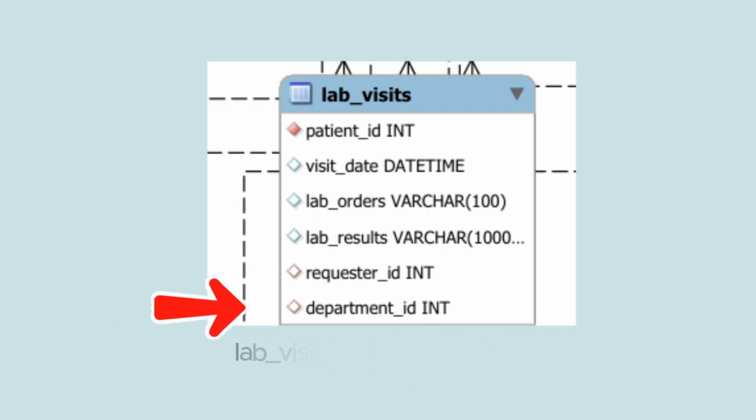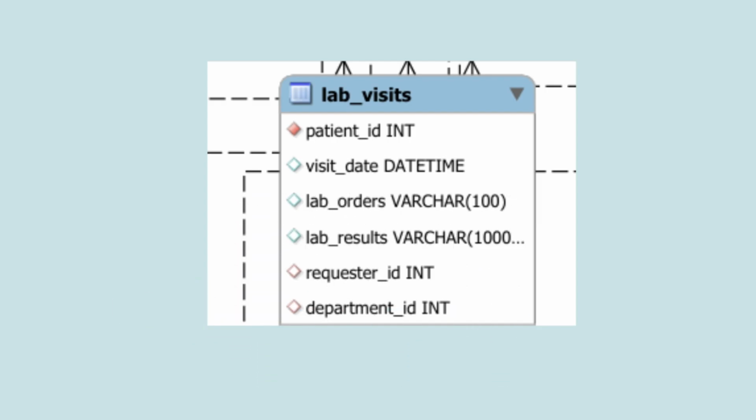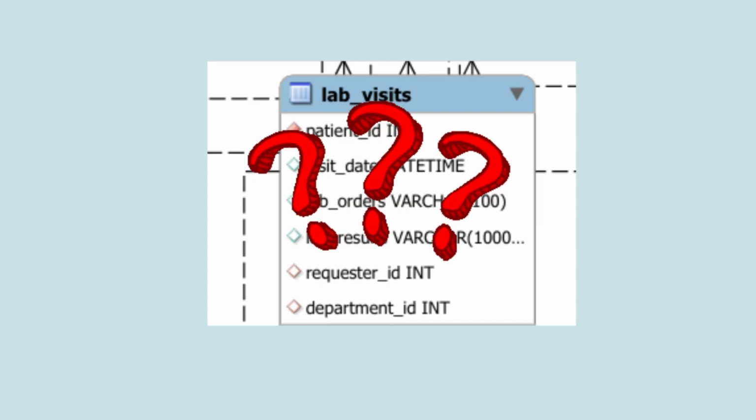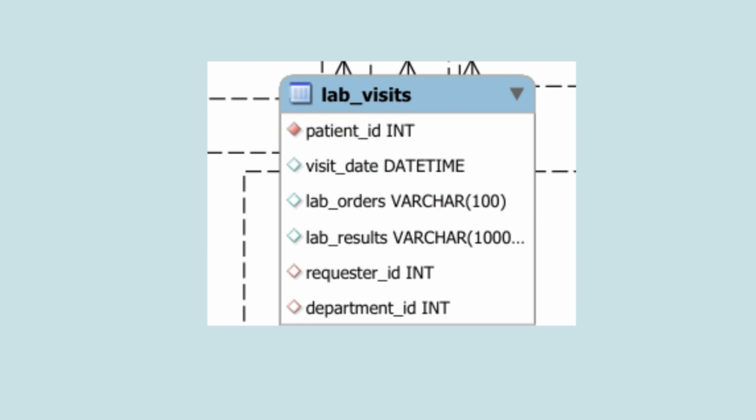Meanwhile, the department ID connects the request to the originating department, and suddenly, the hospital begins seeing patterns hidden inside daily operations. Now the system can measure the laboratory workload, disease trends, departmental activity, and clinician ordering behavior. This is where healthcare analytics quietly begins emerging from the schema itself.